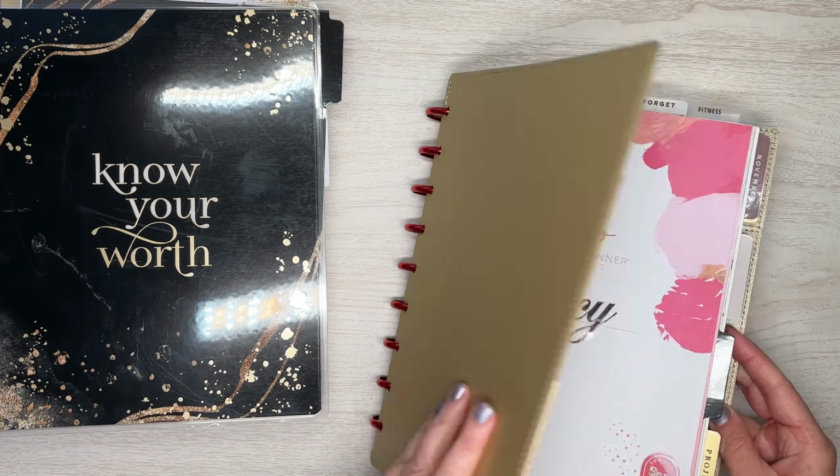But I have my budget section. Like I said, I have projects. I can go ahead and take this out because I don't think I'm going to be doing any projects in 2023 now that we are less than a month left. So I'm going to take this out. I am going to move this into my new planner. And then we have this chore section. This is the interesting section.